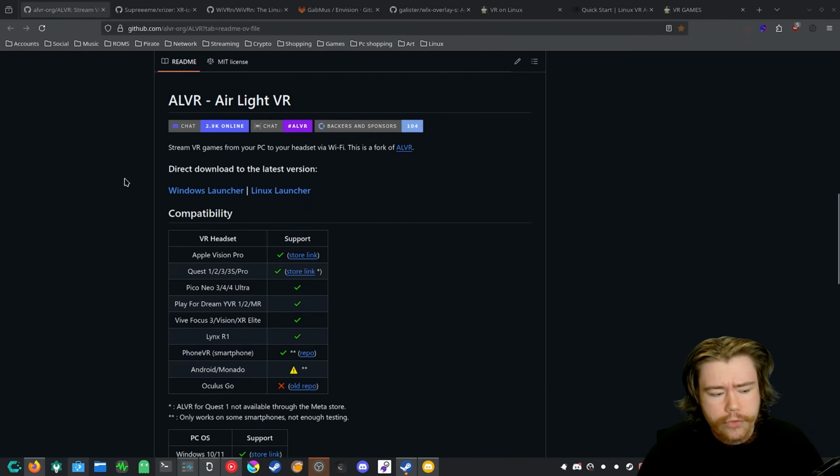And if we have a look through here, you can see the compatibility with the headsets. They even support the Apple Vision Pro, but, like I said, they do support the Quest 1, 2, 3, 3S, and Pro. I have the 3, and it does work perfectly fine.